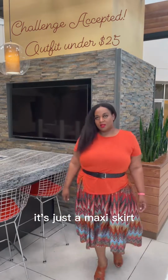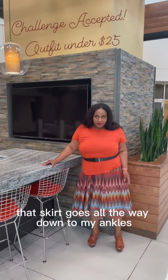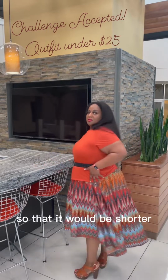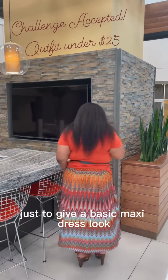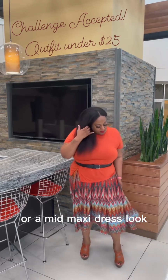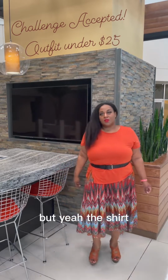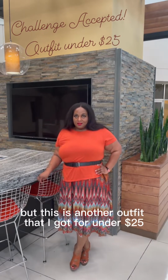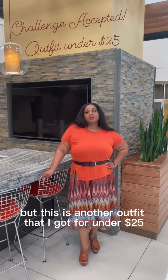Here's another one. I got this shirt, the belt, and the skirt for like $24 and some change all together. It's just a maxi skirt. That skirt goes all the way down to my ankles, but I lifted it up over my bra so that it would be shorter, just to give a basic maxi dress look, or a mid maxi dress look. The shirt ties up on the side. I just wore it down, but this is another outfit that I got for under $25.